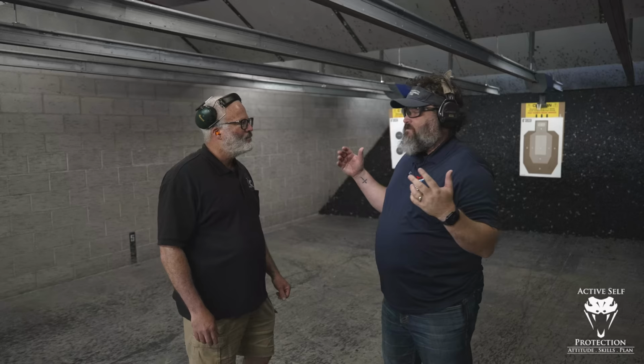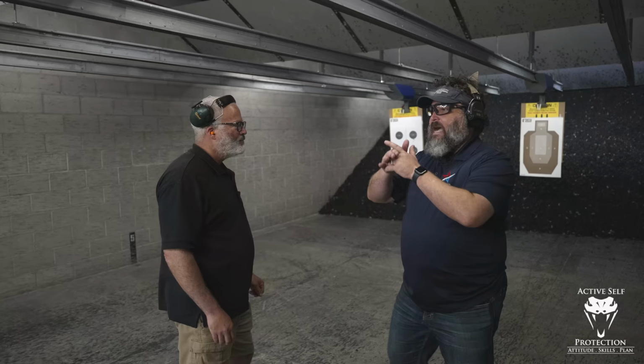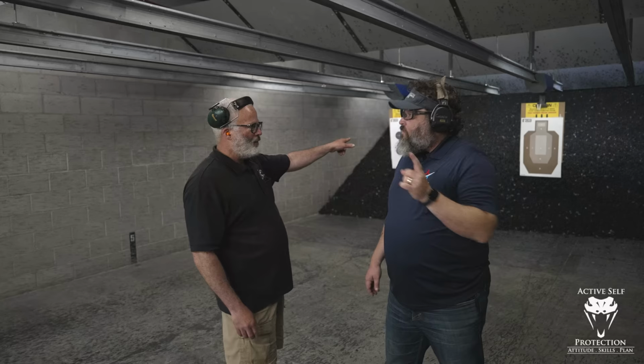Whereas now I can look at him, see what he's doing, see where he's going, and I'm going to continue that. So I think there's a tactical advantage to doing that. First thing I want to do is, as I bring this gun out, I maintain my focus here, and I hard maintain my focus here. Okay. On the target. Hard focus the target. On the target.